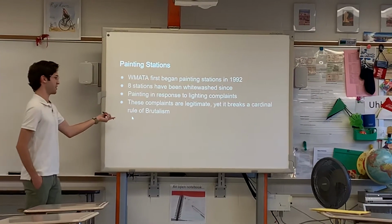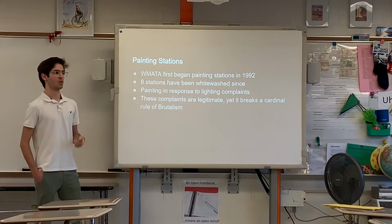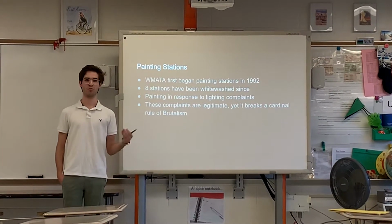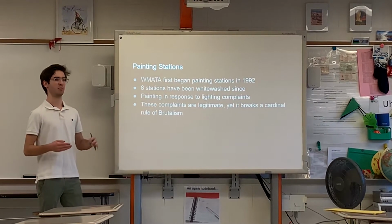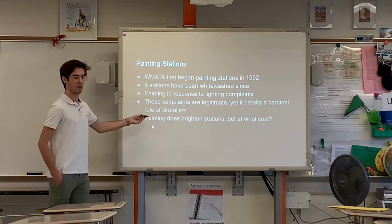So, right, as I said, these complaints are definitely legitimate. Metro stations are dark, but painting them breaks a cardinal rule of brutalism, which is that for a structure to be truly brutalist, it's not painted. You know, béton brut, raw concrete, you don't paint it. It goes along with that simple style of brutalism. So, at what cost, right?